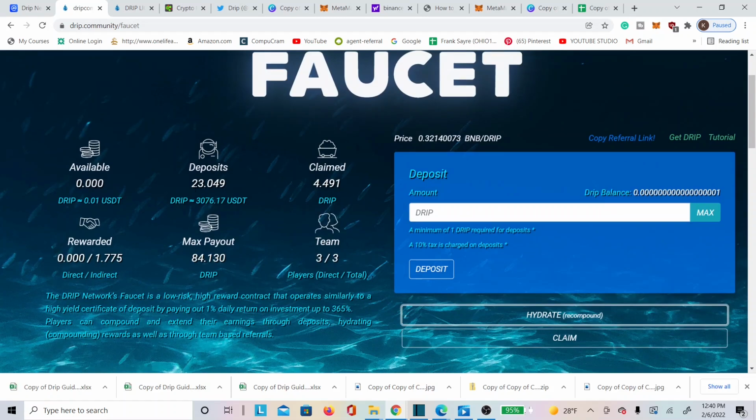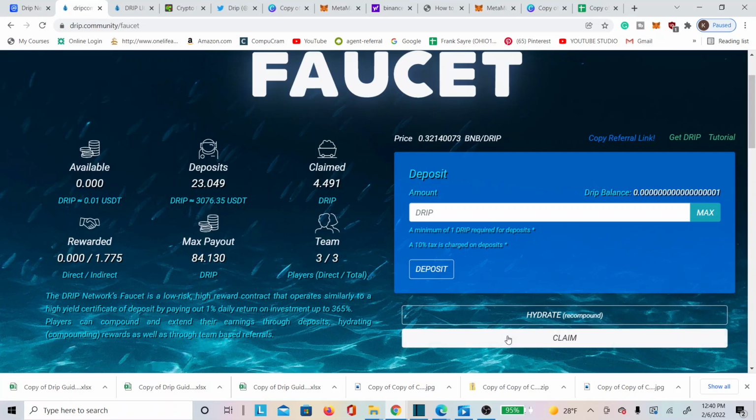But now you'll see his total drip deposit here has been 2304. If you times that by 3.65 or 365%, you'll get right at 84.13. And this is going to grow and grow. And now he could claim any day. You could hit the claim button, and that drip token, instead of going right back into the faucet, goes right back into your MetaMask, where then in turn you can go to a swapping tool like PancakeSwap and then swap your drip tokens back into BNB or another token.